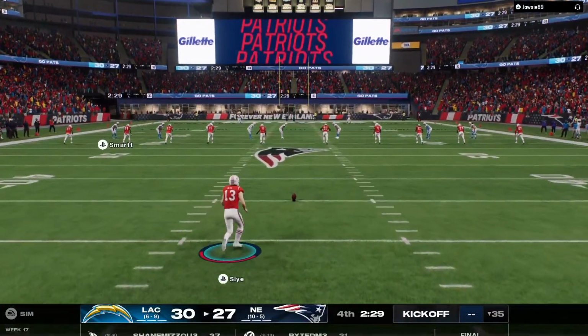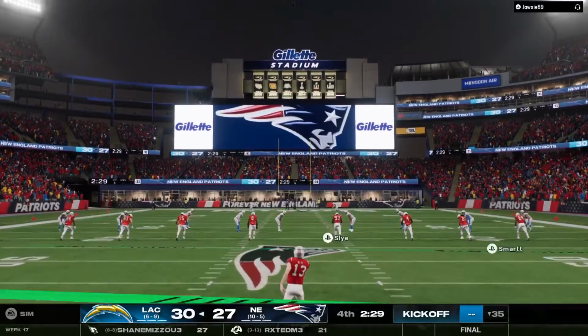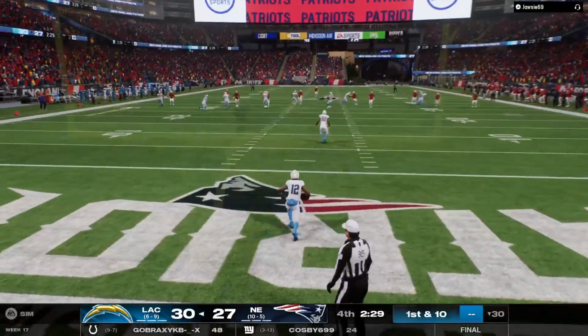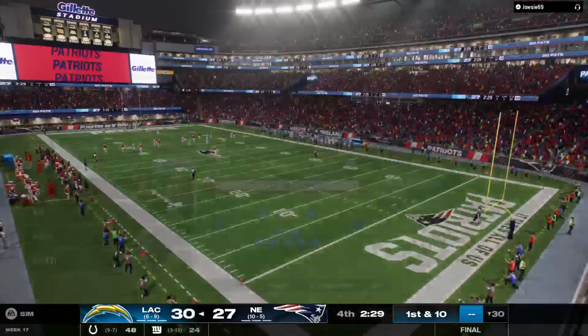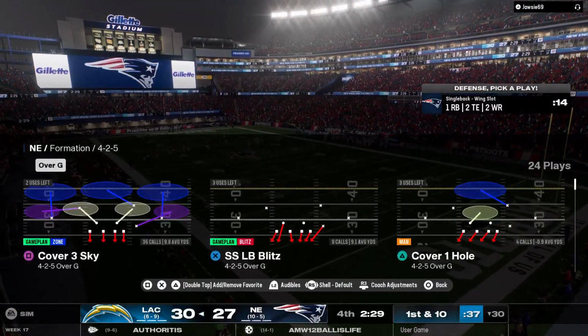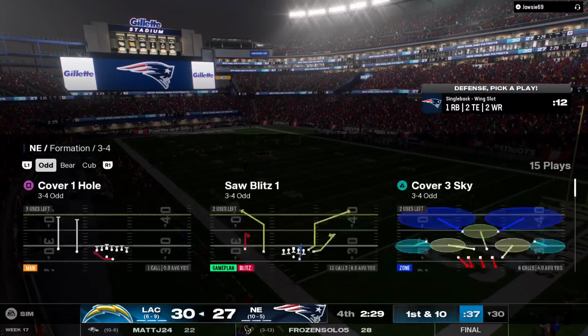They've cut into the lead, now just a field goal behind as they kick it off. This one is fielded in the end zone, but he will not bring it out. It's a touchback, and this drive will begin at the 30-yard line.